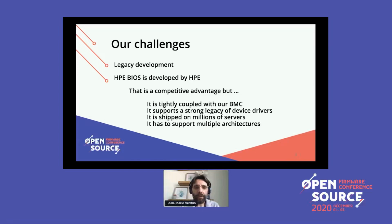The first thing is we are developing our own BIOS. So everything is made in-house, and we have a lot of legacy within the source code and within the application. We developed that system BIOS for about the past 20 years. That is a strong competitive advantage, we believe, because we can control the bug fixes. But it does imply a few challenges that we have to overcome when we speak about open source firmware.